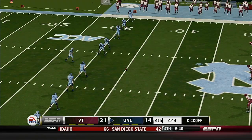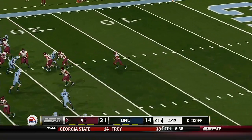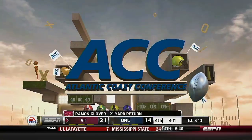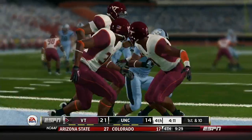Looks like they're ready for the kick. He'll return it from the 4-yard line. He makes it to the 25-yard line. Boy, this is turning into a shootout here. Now, remember, the last time we saw this offense out in the field, they answered the bell and scored a touchdown. Can they do that now a second time?